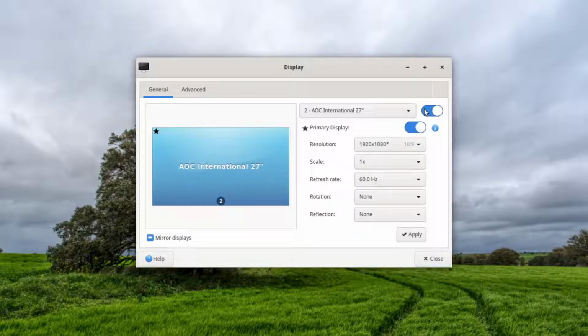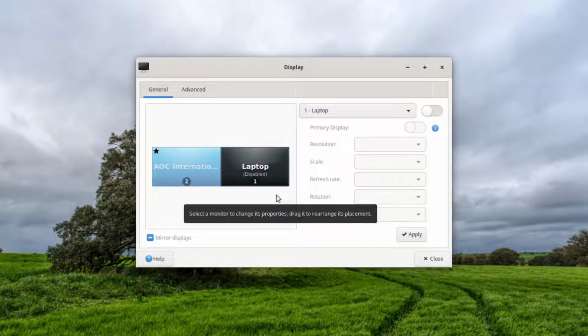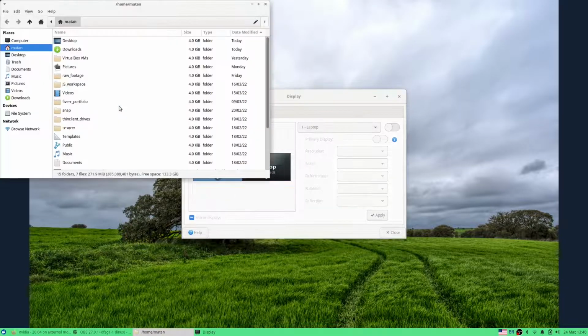So the laptop is on, and so is the external monitor. But as I said, if I turn off the built-in monitor of the laptop itself, everything becomes extremely slow. It's just not usable. So for example, if I try to open a folder, it takes several seconds to just open it.